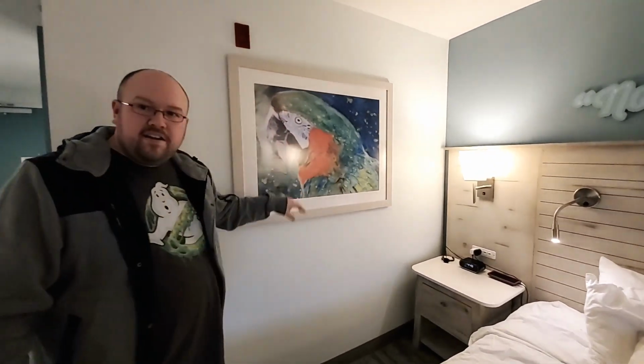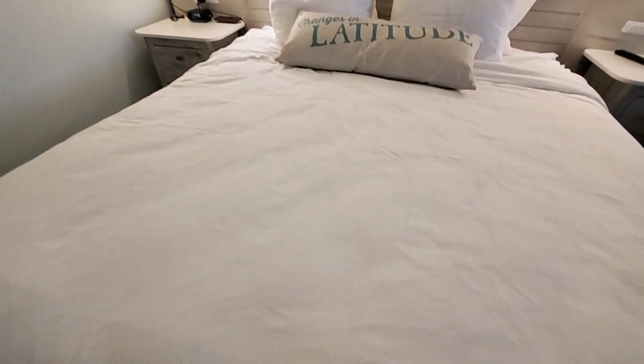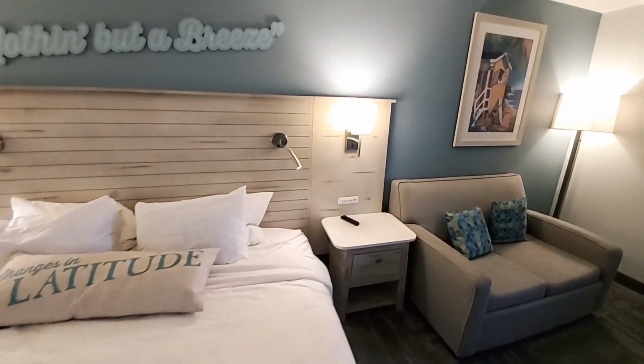We've got our friend the parrot here. So I love the artwork. And of course, does it have the parrots too? Oh, it does. Can you see them? It's so hard to show. They all have the parrots on their comforters, sheets.